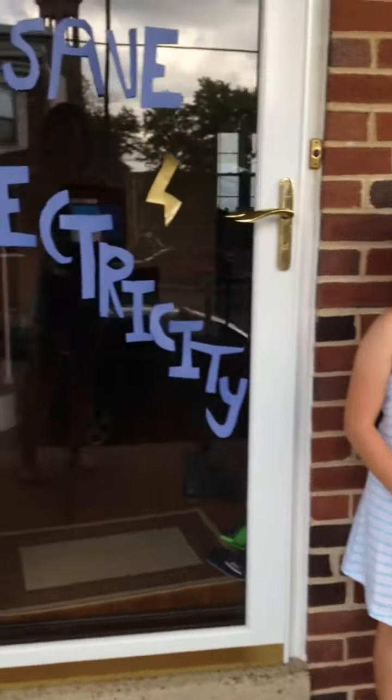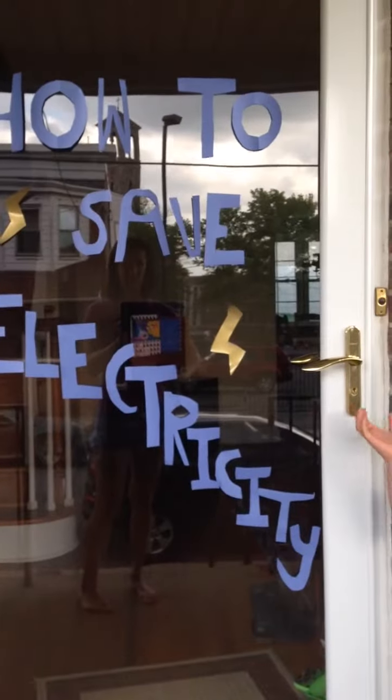There are many ways to save our natural resources. One way is to save electricity. How to save electricity? Step one. Turn off lights when they're not being used.